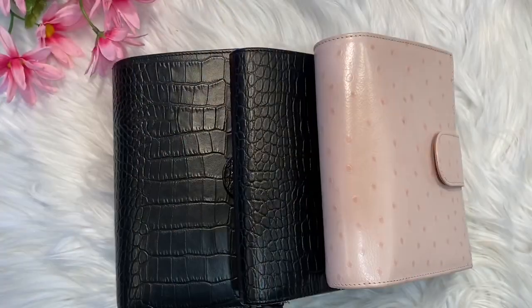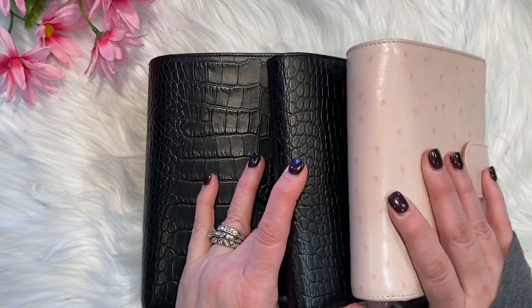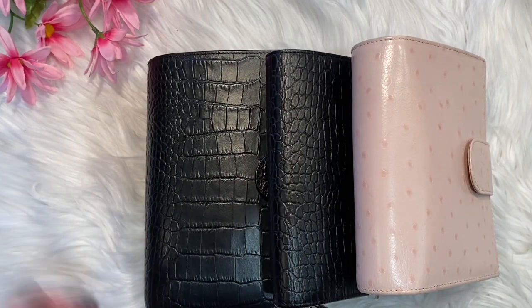Hi everyone, just jumped on here to do a, let's just say, 2020 planning update. This is where I'm at now. I know I haven't really done a good 2020 flip yet of my system, but I have been in such a planner funk and such planner confusion that I really didn't want to come on here until at least I felt a little bit better.